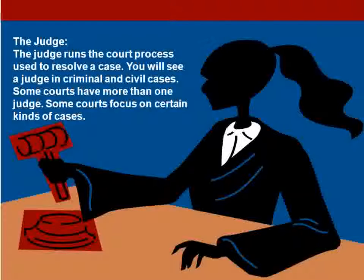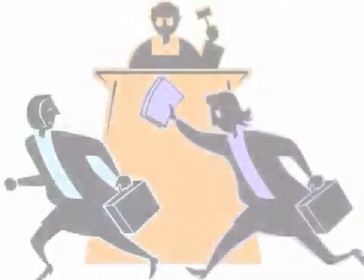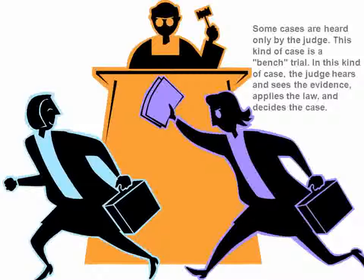The judge. The judge runs the court process used to resolve a case. You will see a judge in criminal and civil cases. Some courts have more than one judge. Some courts focus on certain kinds of cases. Some cases are heard only by the judge. This kind of case is called a bench trial. In this kind of case, the judge hears and sees the evidence, applies the law, and decides the case.